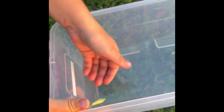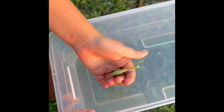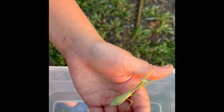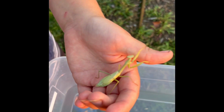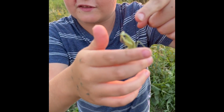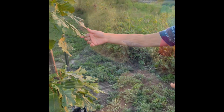Oh, this one is a lot faster and more energetic than the other ones I've seen. Whoa, look at that. Beautiful one. So, Dad, can you get a few photos of it? Look at that. It's itching its leg. You can see it's nipping at that. Yeah, that's our first praying mantis, caught and released.